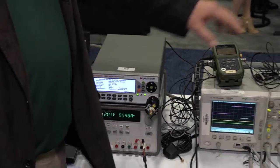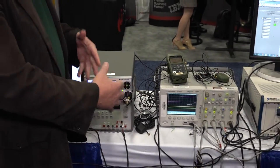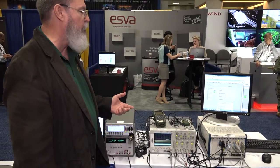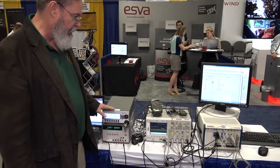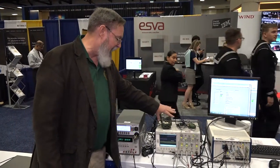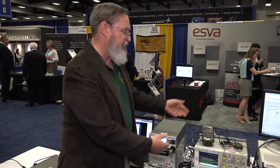All of this is controlled through software, which configures the instruments, collects the data, analyzes the data, and produces automated reports in a Word document, so it's available at the end of the test. It also provides and monitors the output of the GPS receiver to tactical systems that we're also testing. So this test system automates and integrates all of that for testing GPS receivers themselves and applications that use GPS.